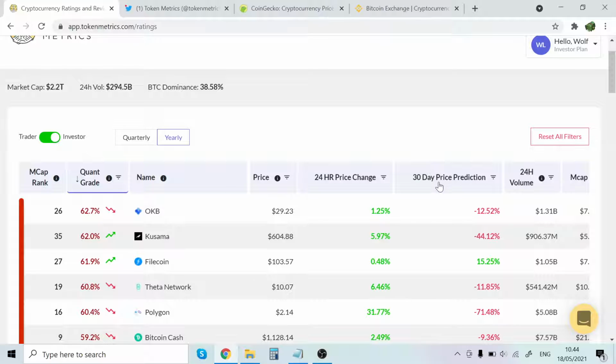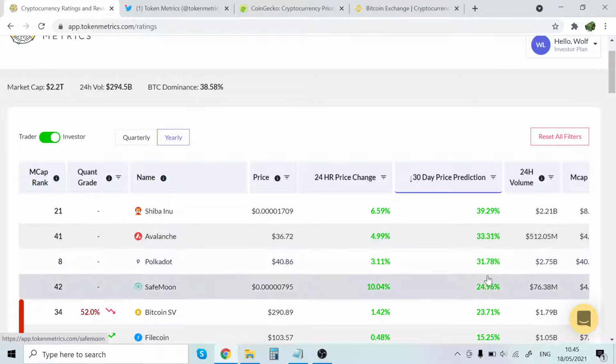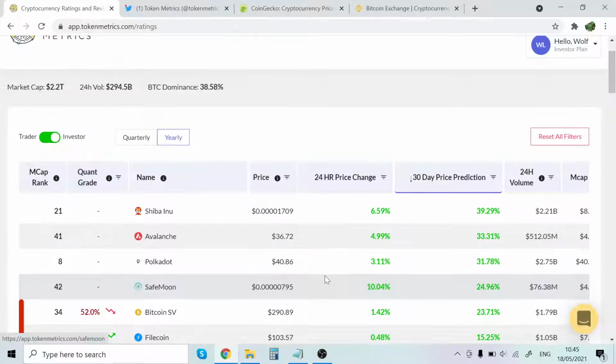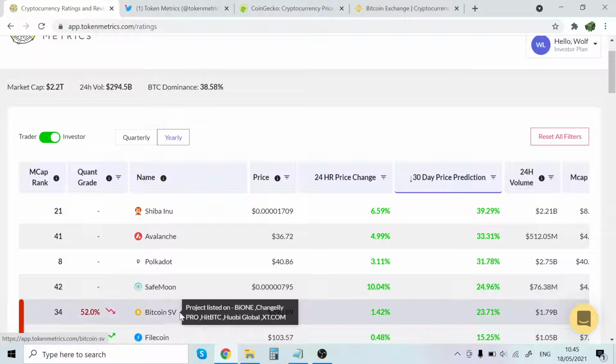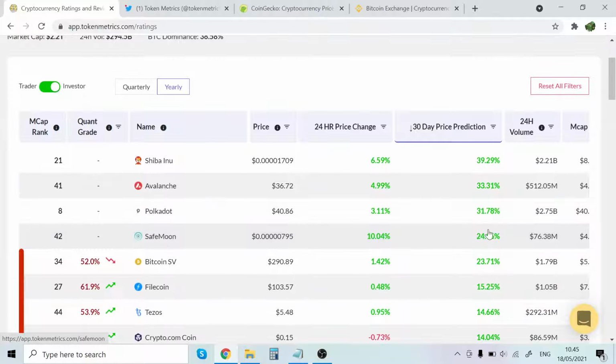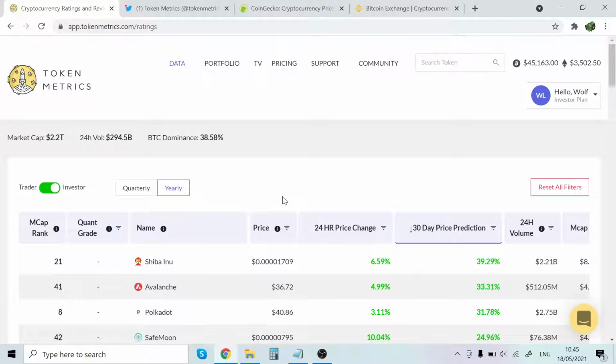For example, if you go here to 30-day price predictions, you can see that currently Avalanche and Shiba Inu, as I'm recording this video, and Polkadot, SafeMoon, are all indicating that they are going to go up. Also Bitcoin SV says it's going up. I watched the same page yesterday and it said the same things, except everything was red here. But now everything has turned green. It's crazy how good this is. They have an amazing team of experts doing this whole thing.